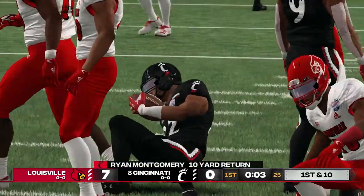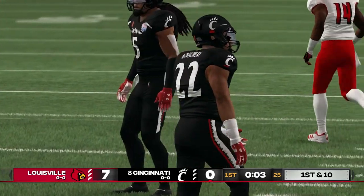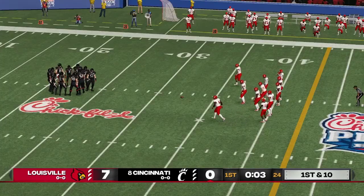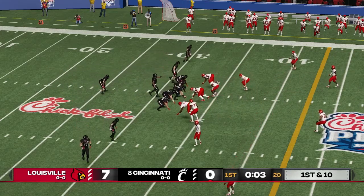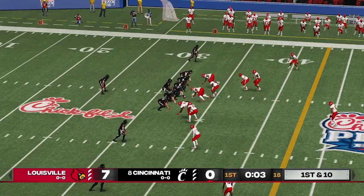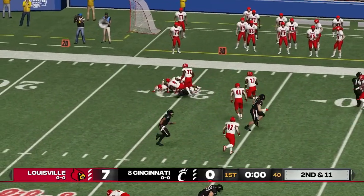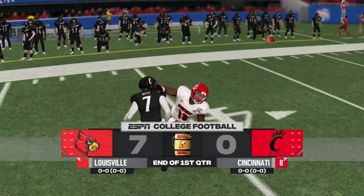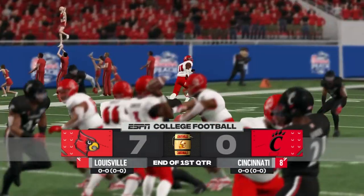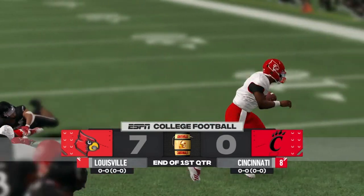To the 32-yard line. Not a bad return. You never like to have to play from behind, but a deficit this manageable shouldn't be in the front of their mind. They just need to go out there and play. Tackle for a loss. So at the end of one quarter, Louisville leads it 7-0.